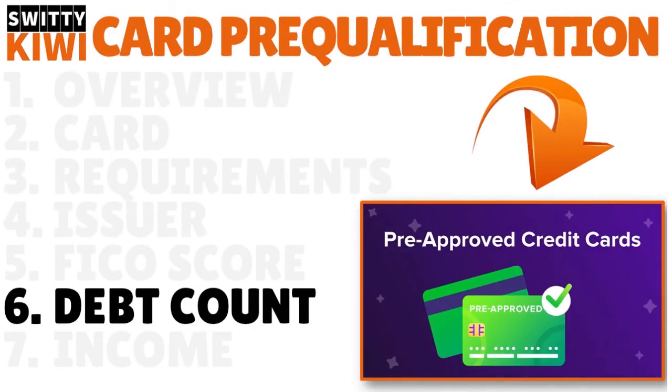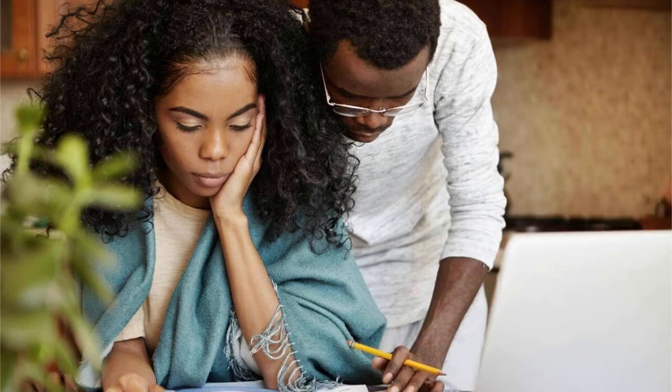The debt counts. The count of debts you have. So if you want to pre-qualify for any credit card easily, you want to maintain a lower number of debts. And I'm talking about liabilities. I'm not talking about the quantity of the amount of debt you have. I'm speaking about the actual number, the finite number. How many debts you have?